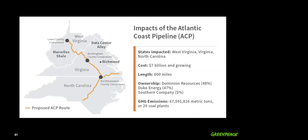This map also shows the location of three compressor stations needed to push gas through the pipeline. Each compressor station has been sited in a marginalized community. In West Virginia, the Lewis County Compressor Station is in a poor white community that has already been subjected to fracking fields. In Virginia, the Buckingham County Compressor Station is sited in the Freedman-founded African-American low-income community of Union Hill, where the majority of residents are elderly and children. In North Carolina, the Northampton County Compressor Station is located in the 100% Lumbee Native American community. Clearly, this pipeline is an environmental justice issue.